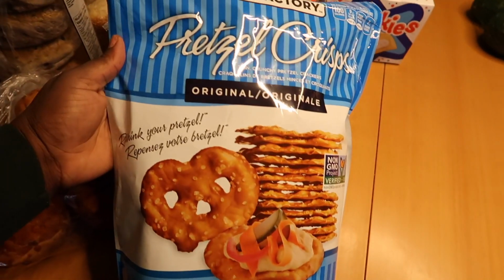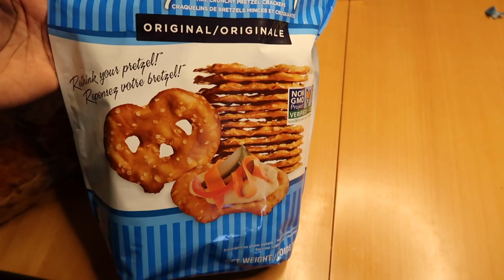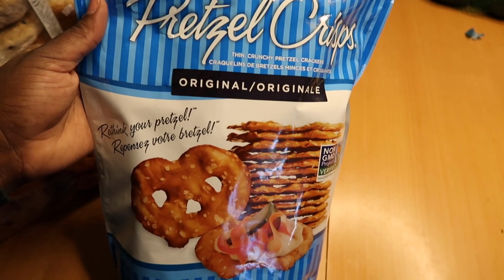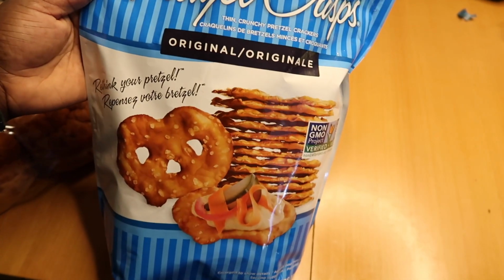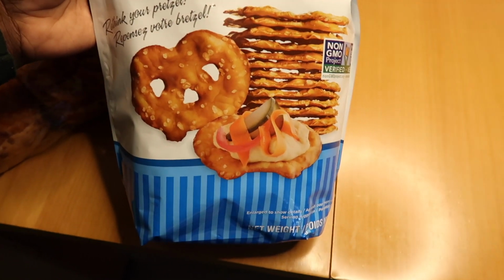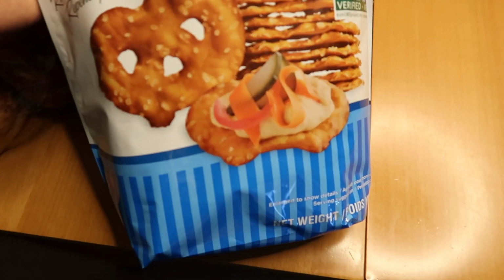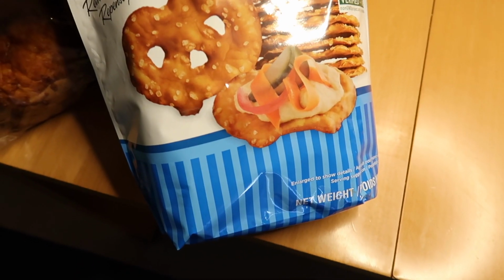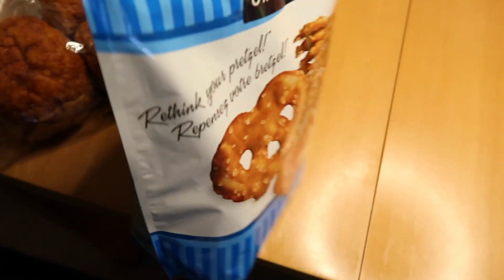Anyways, this is a new item of ours. We've never purchased this before, but I think I've seen this in other people's grocery hauls. At least I think I have. Maybe in America, but I never saw it here in Canada or anyone who is Canadian reviewing it. They're just like little thin pretzel type crackers. The picture shows you can eat it with, I think that's cream cheese and salmon and pickles. The picture's not doing it justice, but the cracker itself looks great.